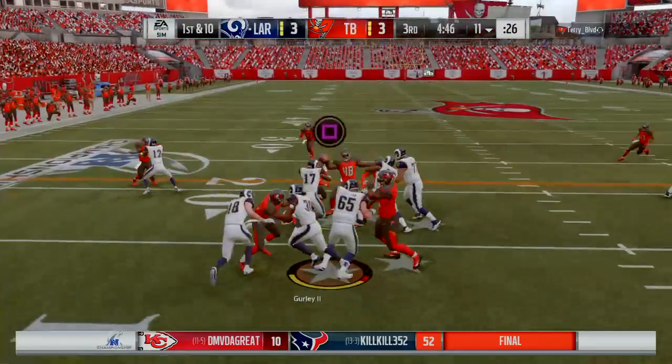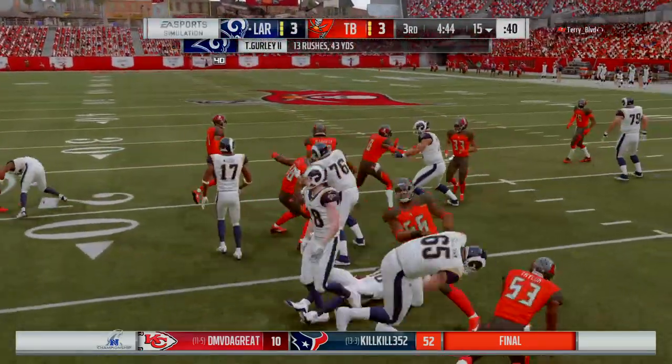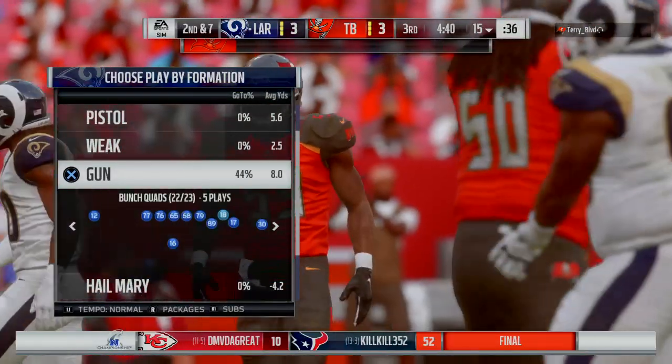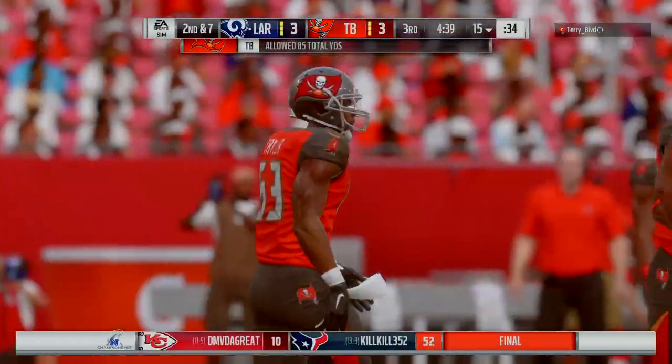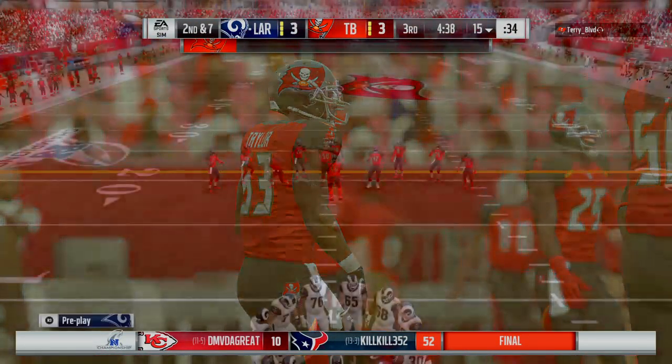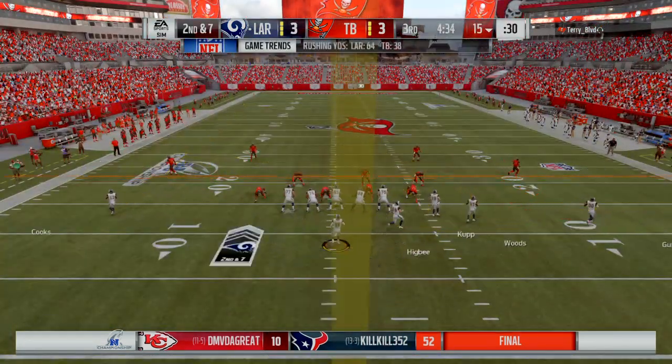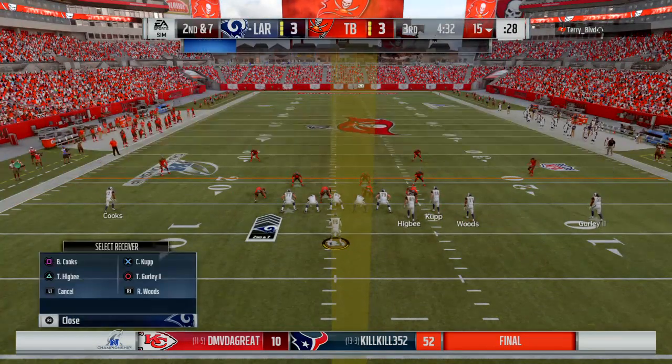On the handoff, it's Gurley. And he's going to be taken down right at about the 15-yard line. 3 yards on the pickup there, and it'll be 2nd down. Not much happening there on 1st down. I thought there might have been a hole for a split second. Yeah, but it dried up pretty quickly, didn't it? Closed fast.